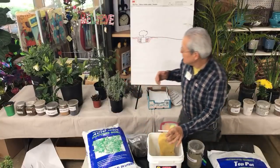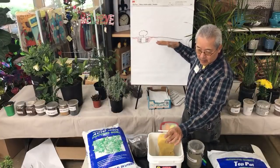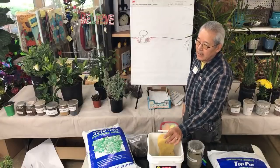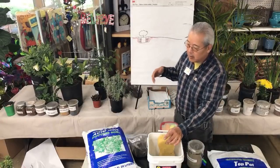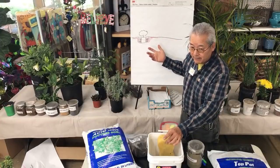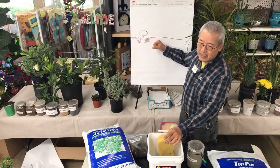Now, I should mention, if you have soil that's clay, and especially if it's a low spot in your garden and the water sits there for weeks and weeks and weeks, that's when water sitting can become a problem, because the roots and the other organisms in the soil are using the oxygen up, eventually use all the oxygen up, and the roots start suffocating and then they rot.